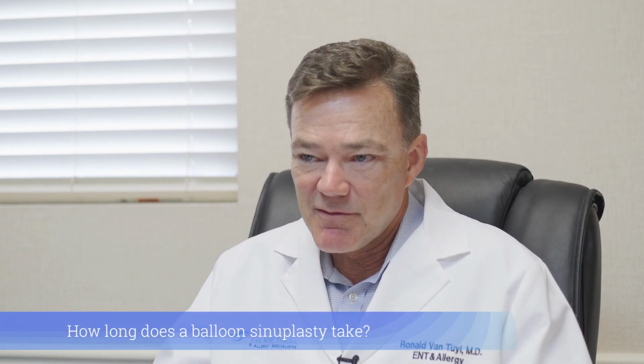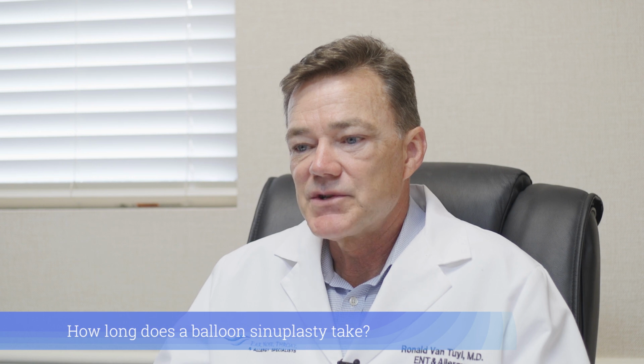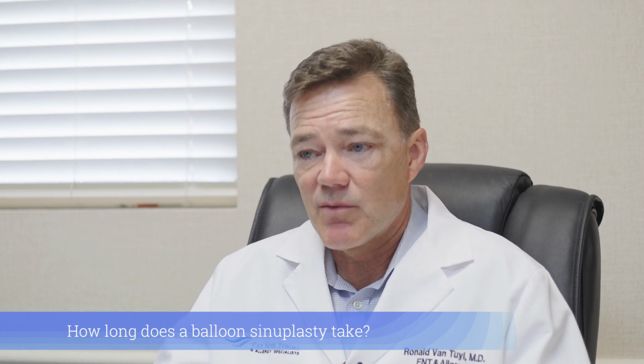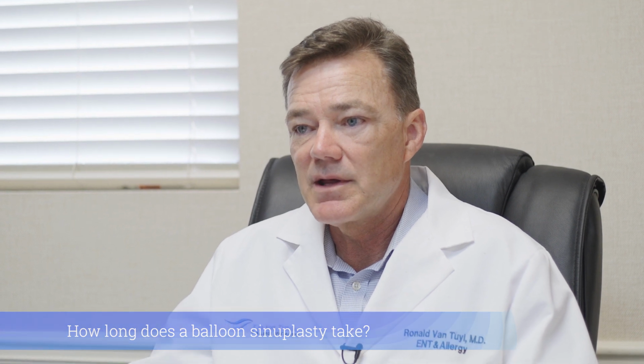The procedure of balloon sinuplasty takes about an hour. We schedule the patients. They are pre-medicated with Valium. We start nitrous oxide in the office. We do topical lidocaine to numb up the inside of the nose. And then we have a 1-hour recovery period where we watch the patients afterwards to make sure there's no blood pressure problems, there's no bleeding. We go over post-operative instructions.